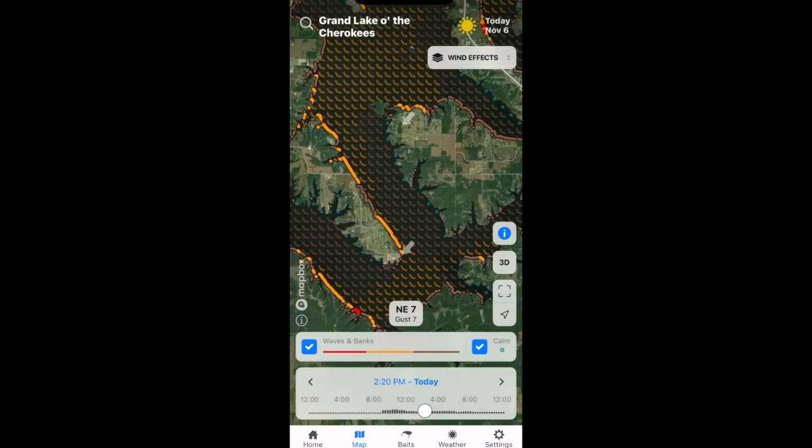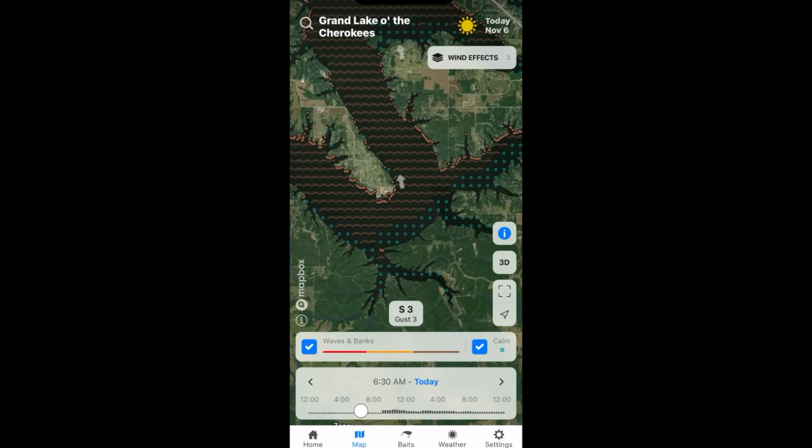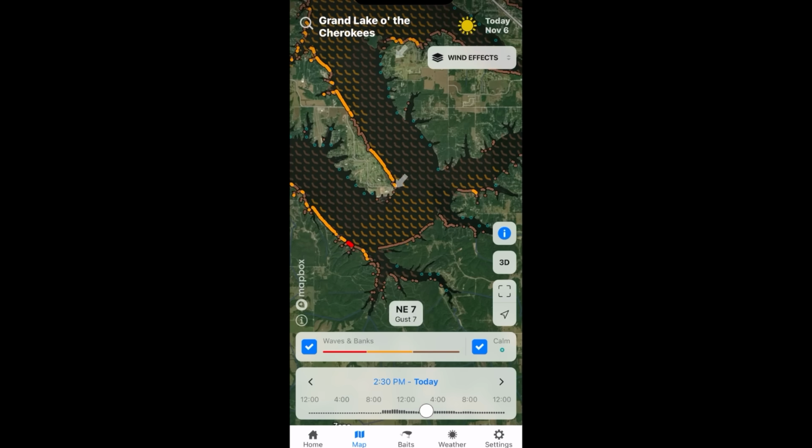But now the wind feature also indicates what the wave action is like on the lake itself. So some of the features you're going to get from this is determining where to get from place to place safely by avoiding the heavy, rough water conditions. You'll be able to determine where you may have some of the strongest current flow and some of the places where you can fish to stay protected.